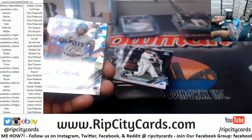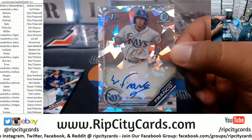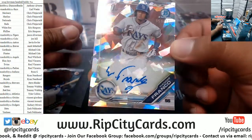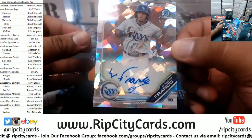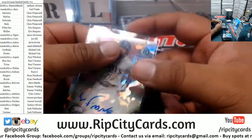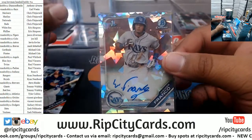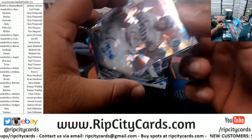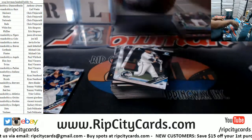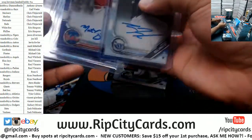Oh, that's a big time hit. The Rays. There you go. Wander Franco. Atomic autograph to 100. Very, very, very nice hit. Rest of the case might be fire, baby.